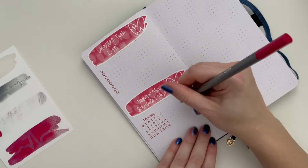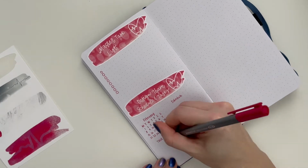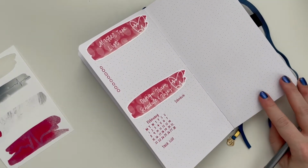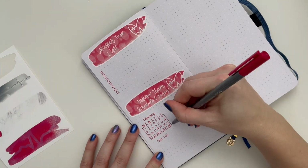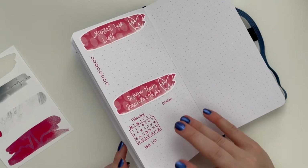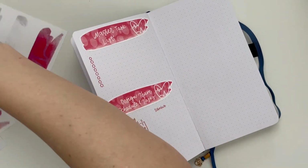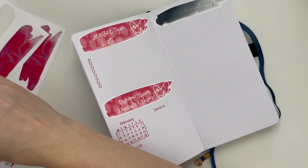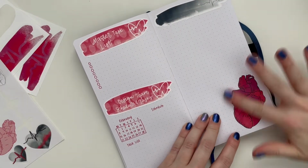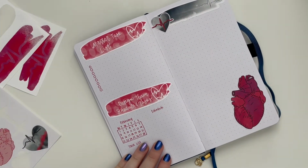So at the bottom here, I am putting my design team schedule and tasks. I am on the Archer and Olive design team, so there are certain things that get released at certain times of the month that I'm allowed to do sneak peeks at their coming stock and things like that. So I have a task list and a schedule associated with that, and I've just put down a little calendar as well.